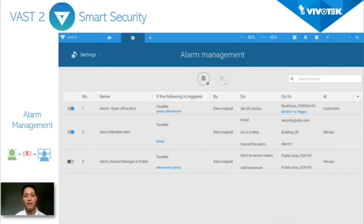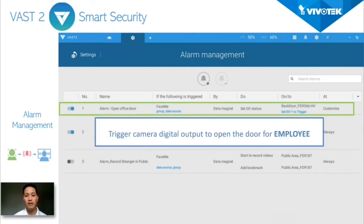Here are more examples of alarm rules created in alarm management. The first one, alarm management is being used to open a door. In theory, this is possible by triggering the camera's digital output that's connected to a door relay. In this scenario, the door will only open when an authorized person or employee is detected.